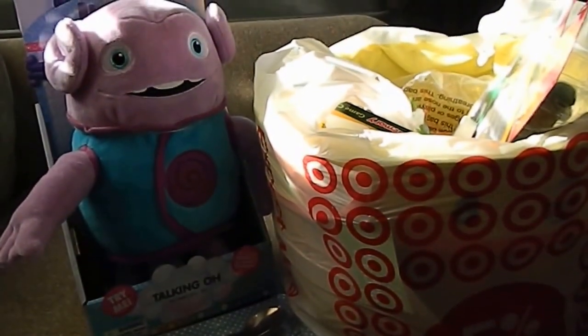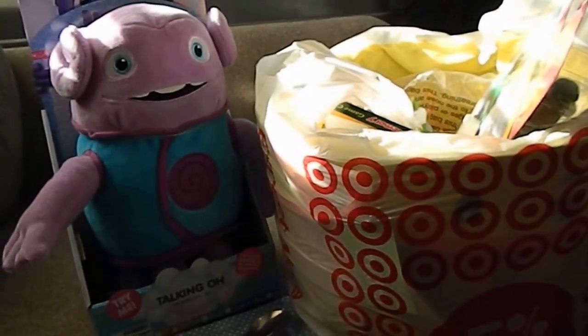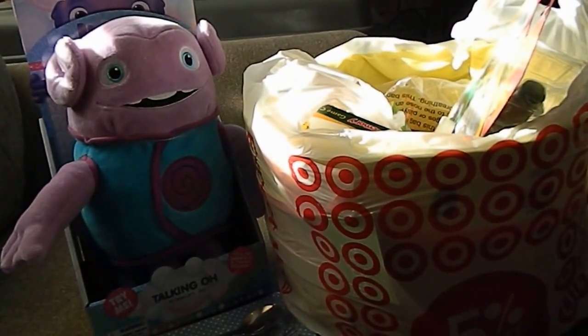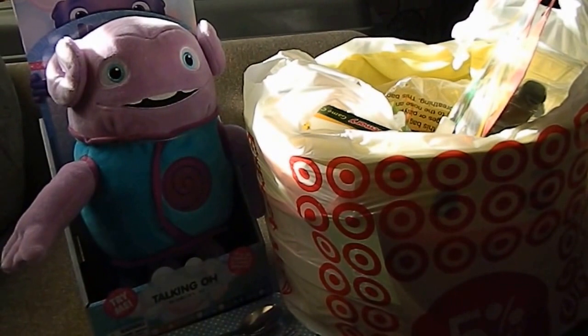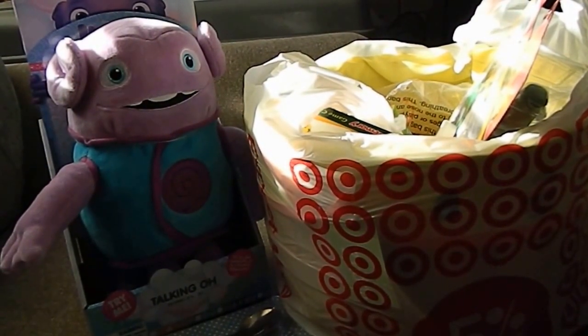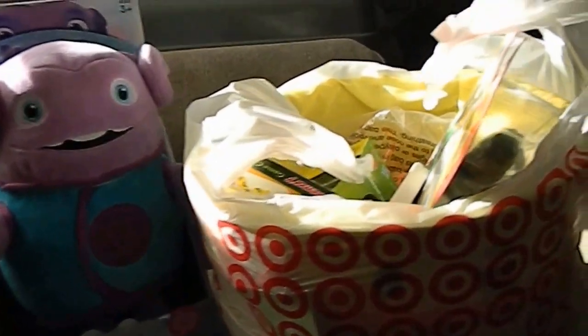Hi guys, we're gonna do a what's in Owen's Easter basket video, and all of this stuff I got from Target about 2 days ago. So I'm really, really dying to get this put together because Owen's sneaking around trying to look in it. I had to hide it in the attic.